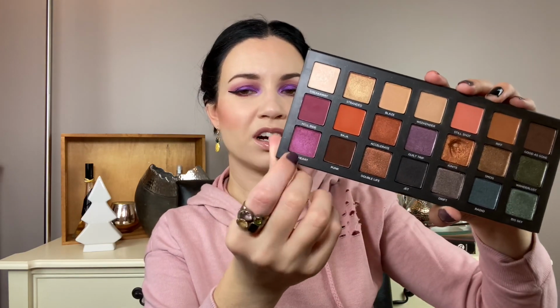The only dud in this palette, Wild Heart, that shade is unfortunately not very pigmented. That is kind of a bummer. The rest of the palette is great, but this one definitely lacks pigmentation. This matte purple though is great. This bright orange, gorgeous. Also, these two are very, very nice, and I don't need to use a wet brush to get them to this level of intensity. Same with the more neutral metallics. I think that this is a really, really nice palette, except for that one shade. It's a dud, but the rest is great. I really do like it.